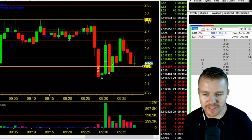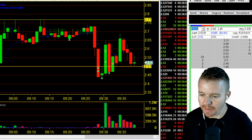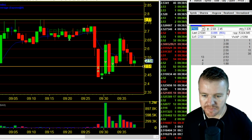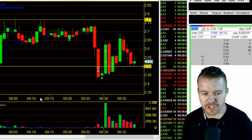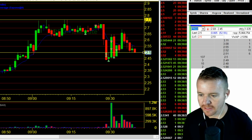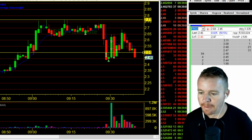250 is holding. If I was a gambling man, if I was a gambler, I would buy here, 250, at this 250 bounce. But overall, just not liking this chart. Like I said, that previous resistance and then just all this going on there. So that 250 getting sold into there. Oh my, there it is, through 250 now. Let's see.